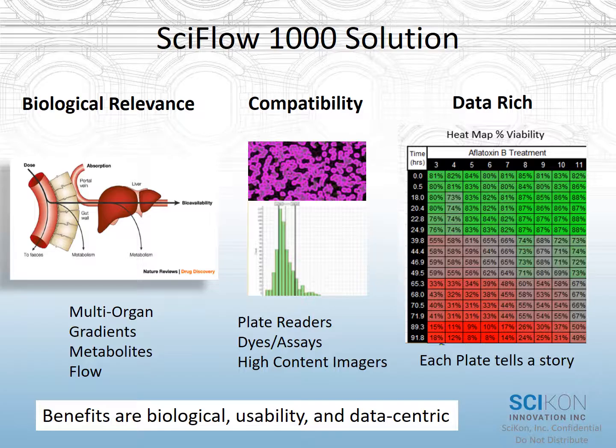Compatibility. Because the SciFlow 1000 is an SBS compliant 96 well plate, we are compatible with standard plate readers, standard assays, standard high content imagers that are available on the market. So while it's a new system, there's no need to change your workflow. There's no need to change the technologies. There's no need to change the instrumentation and kits that you're already running in your lab.